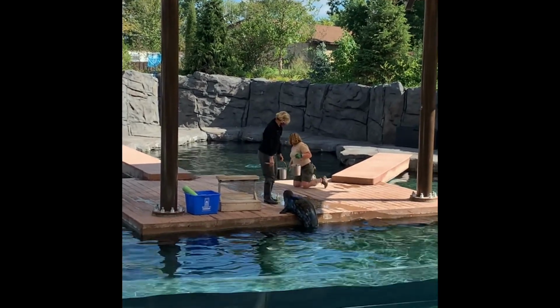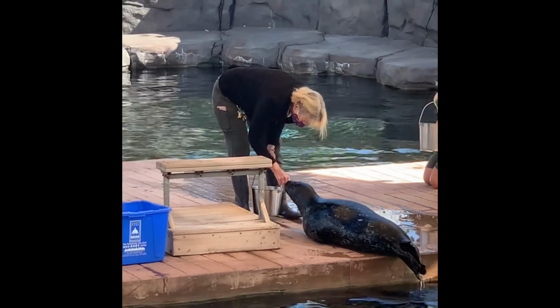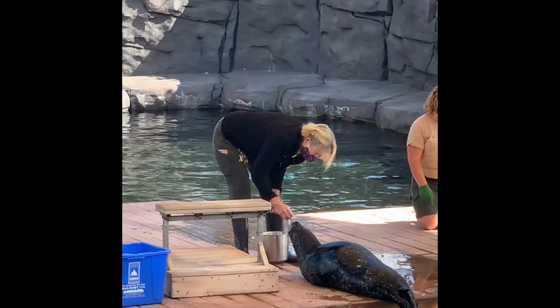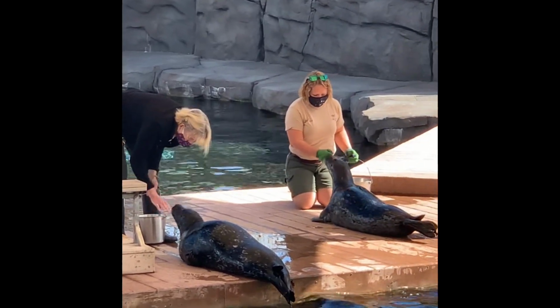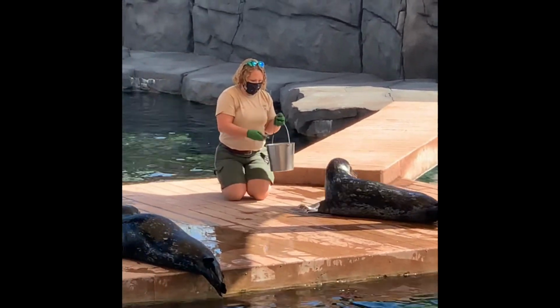They both have blubber on their body. Everybody knows what blubber is. A nice fat layer in their body that helps keep them extra warm in the cold water as well. And they also both have whiskers. If you can see our seals and sea lions from where you're sitting, you'll notice on the front of their face they have long whiskers. That's going to help them navigate in the dark waters as well.